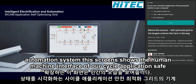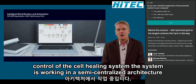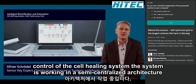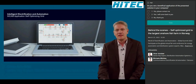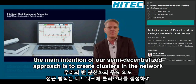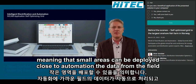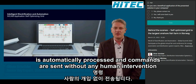extends our automation system. This screen shows the human-machine interface of our SICAM application self-optimizing grid, which visualizes the state and enables the operator also to take over control of the self-healing system. The system is working in a semi-centralized architecture where all relevant decisions are made on a regional controller. The main intention of a semi-decentralized approach is to create clusters in the network, meaning that small areas can deploy closed-loop automation. The data from the field is automatically processed and commands are sent without any human intervention.